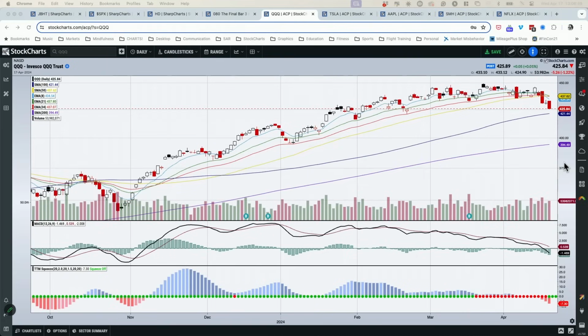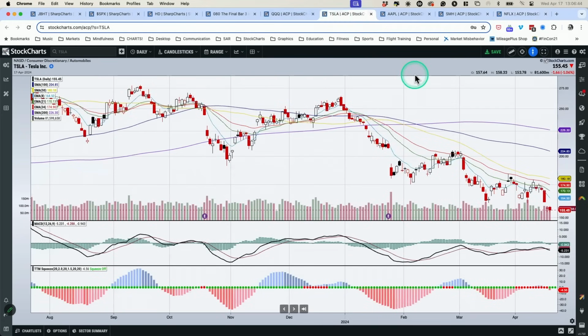We'll see. We're looking at some of the leading names within the QQQ. Not particularly strong though. Tesla's a name you were trading around recently. What do you see here on the chart of Tesla?